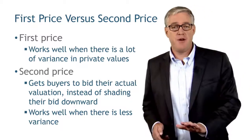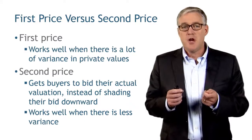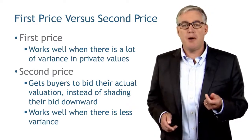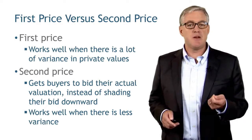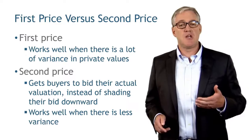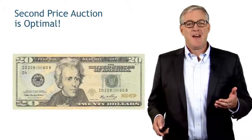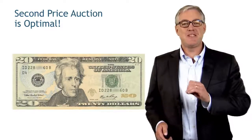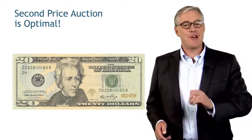However, if there's less variance in the underlying valuation, that means Nora and Raj's valuations are very close to each other. So even if the highest bidder gets it at the second highest bidder's bid, the bids won't be very far apart. So you're giving up less money. At the same time, you're incentivizing each of the bidders not to shade their bid down, but to bid their full private valuation. So that second price sealed bid auction generally does well in those low variance situations. And one of the low variance situations was that $20 bill, right? In fact, the variance on the value of that is absolutely zero. And that's why you make more money on a second price sealed bid auction when you're auctioning off that $20 bill.